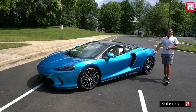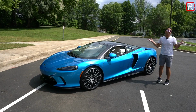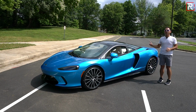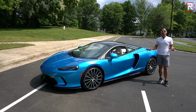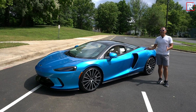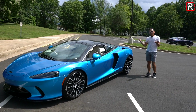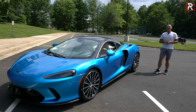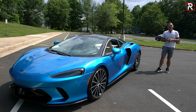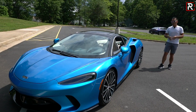If you're looking to actually buy one of these things, it starts at $210,000, chump change, right, for a McLaren. Now, of course, this is about $20,000 more than something like a 570S. If you're looking at the 720S, this is about $90,000 less expensive. Now, of course, my tester here, with all the options that it has, about $53,000 worth of options, stickers, for a grand total of just over $262,000, which is a lot of money.